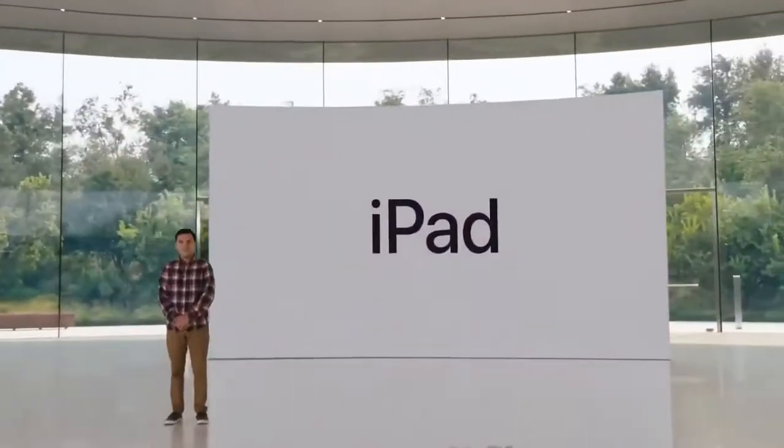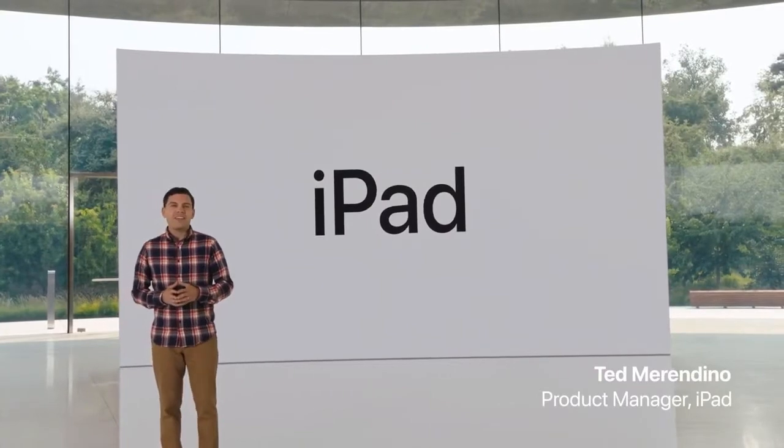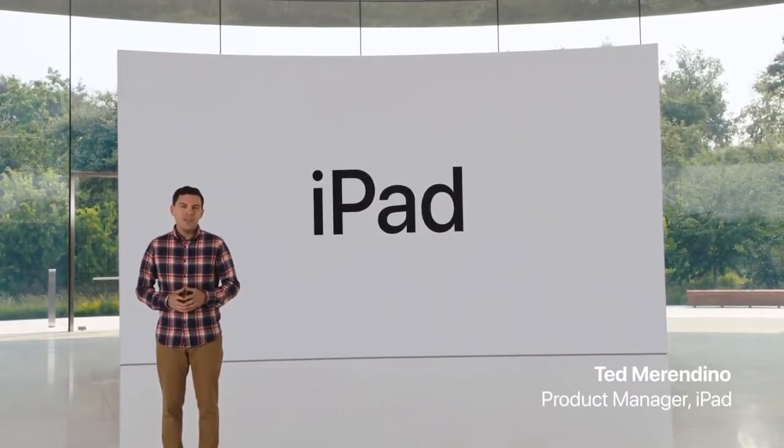In the last Apple conference, Apple announced the iPad 8th generation Classic and the new performance at a fair price. Let's see it.